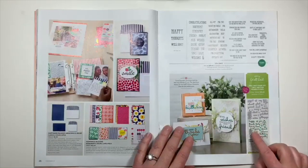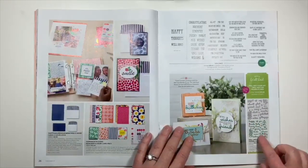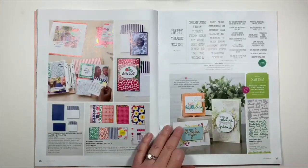I love all of these handwritten, kind of cursive-like sentiments down here. Really nice to have those as accents on your cards.